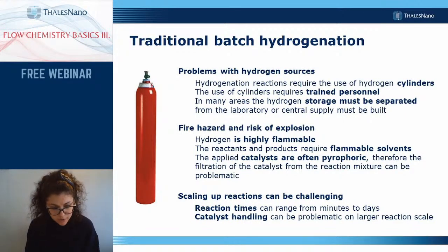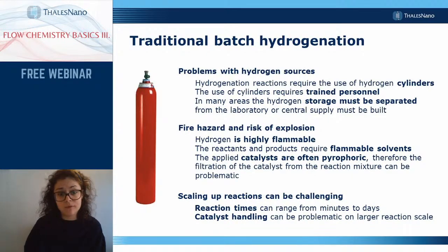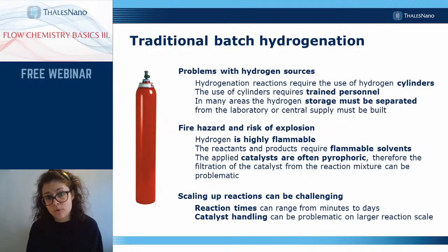The reactants and products which we are using for hydrogenation require, in almost every case, flammable solvents, and in many cases heterogeneous catalysts which are often pyrophoric. Therefore, handling them, for example trying to filter them out from the reaction mixture, can be very problematic. And when you are trying to scale up this process, of course, this can backfire. In addition to that, reaction times can range from minutes to days, and the catalyst handling, of course, on larger scale is more problematic as well.